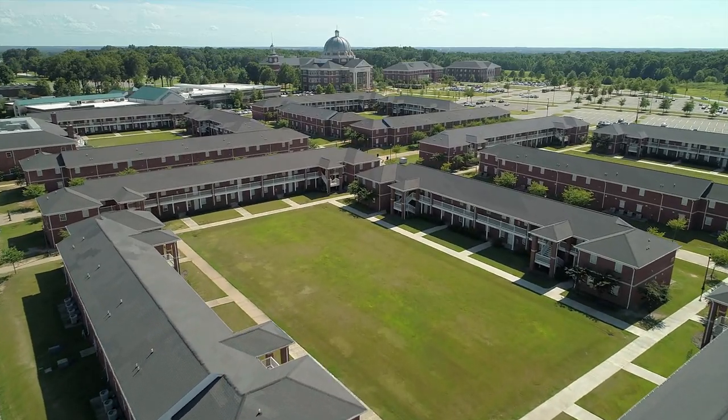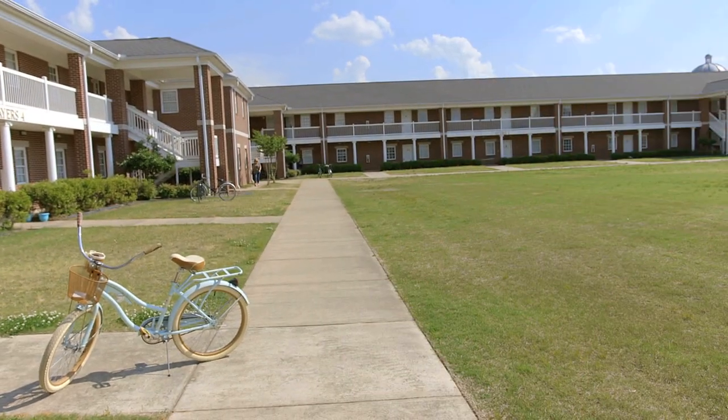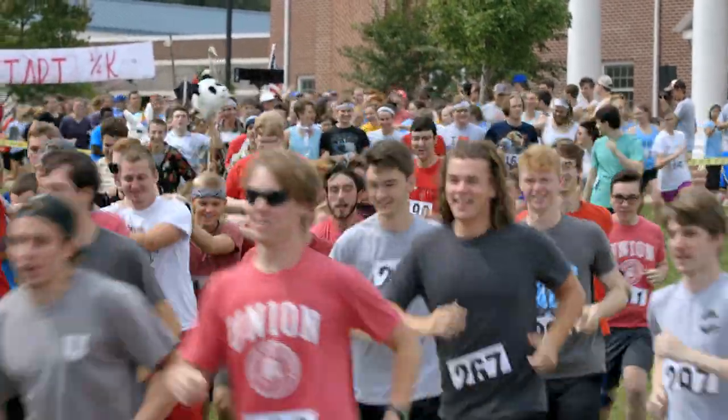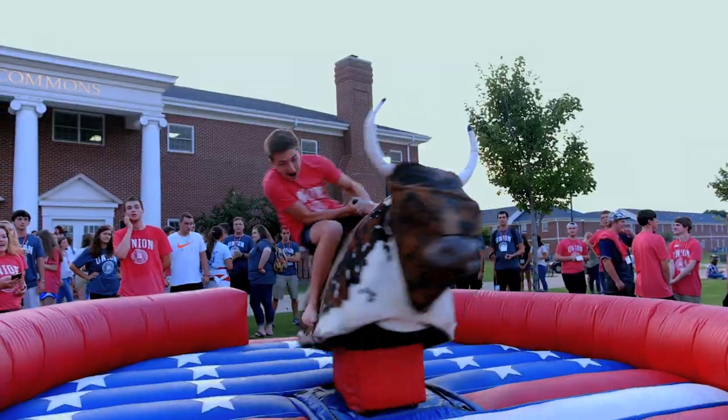Union student housing is incredible. In fact, Niche.com recently ranked Union 5th in the nation for the quality of our housing. Every student, including freshmen, has their own private bedroom and an apartment that they share with three other students. Here at Union, you'll find a residence life program that is purposeful, enriching, and so much fun.